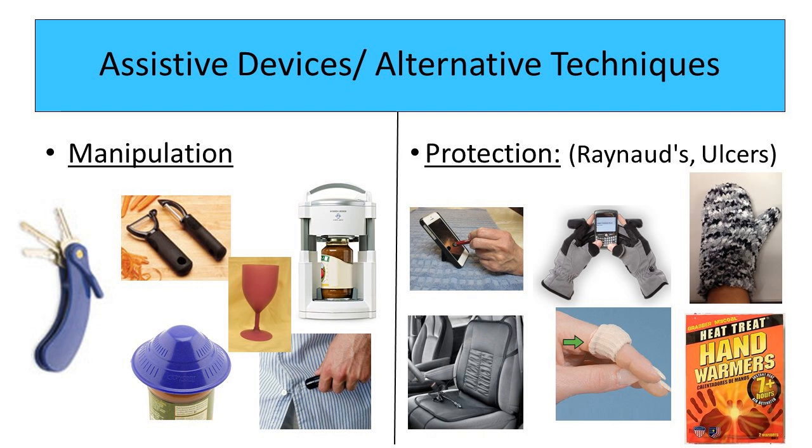This is a Silipos sleeve, S-I-L-I-P-O-S, that has a little gel piece in here that you can slide over your fingers to help protect them. If you have a PIP or middle joint that's bent a little bit and you keep bumping it on things. And then a lot of people, of course, use the hand warmers and put them in mittens or gloves, or even your pockets, to help keep your hands warm.